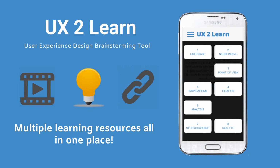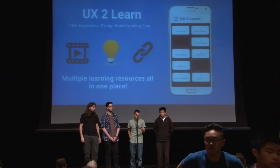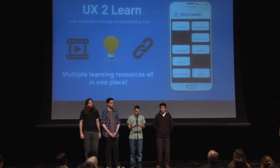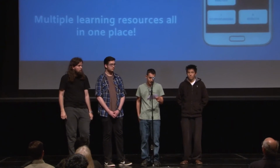Alright, our team is proud to present UX to Learn, a user experience brainstorming app developed to help beginning UX designers understand the fundamentals of the design process. Through a simple guided interface, we bring together educational videos, thought-provoking examples, and informative websites to help users learn core design concepts such as need finding, ideation, and storyboarding. If you're excited to learn about UX design brainstorming, check us out at UX to Learn. Had our poster right there.